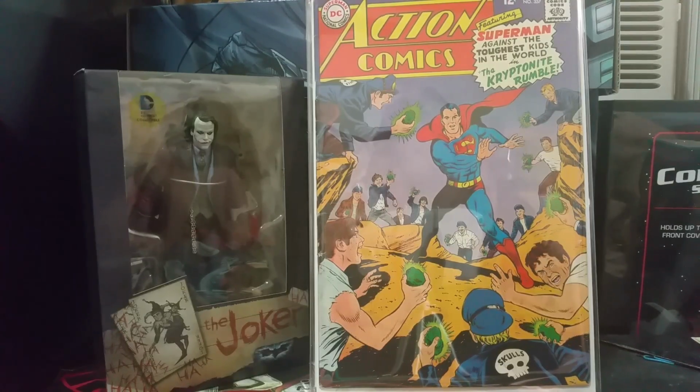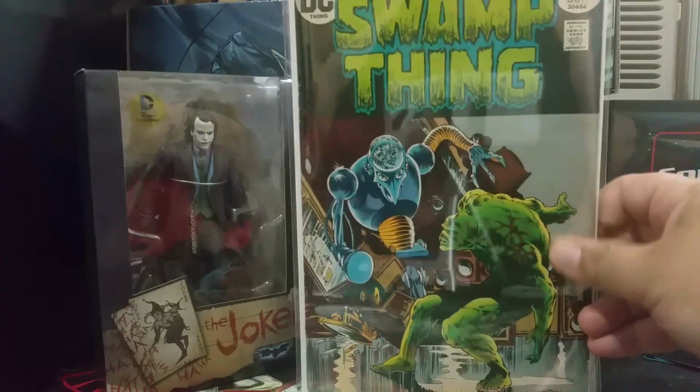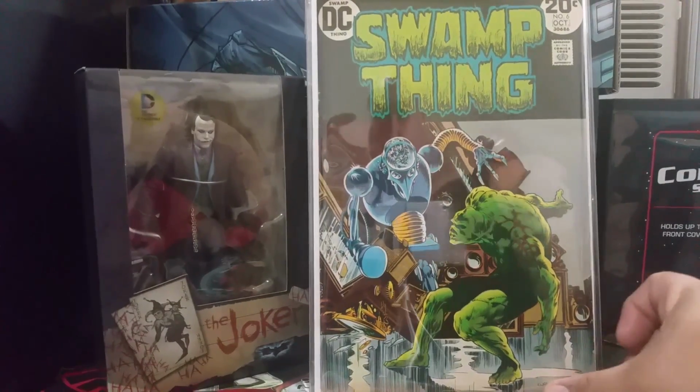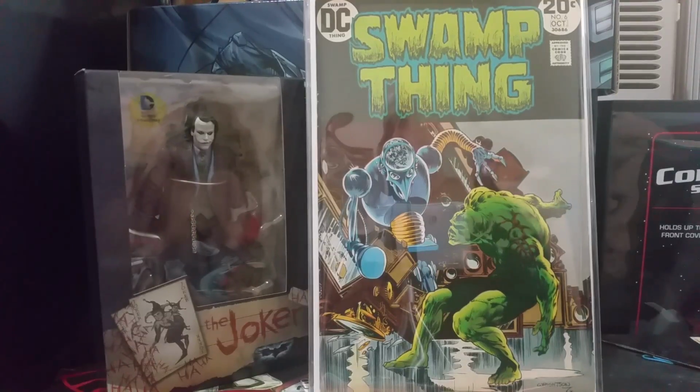Then I found this one here, which is really cool, and everyone's grabbing these things up like crazy, ever since Bernie Wrightson's Swamp Thing #6. So it's a cool book. Now when you see them in back issue bins, people tend to grab them up pretty quick.